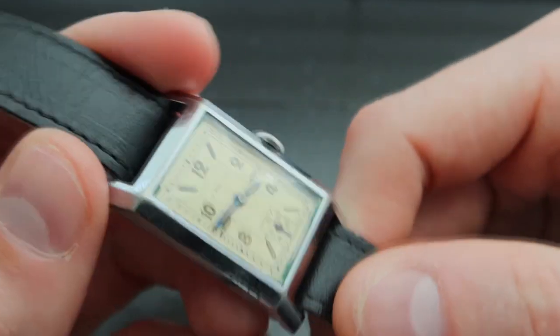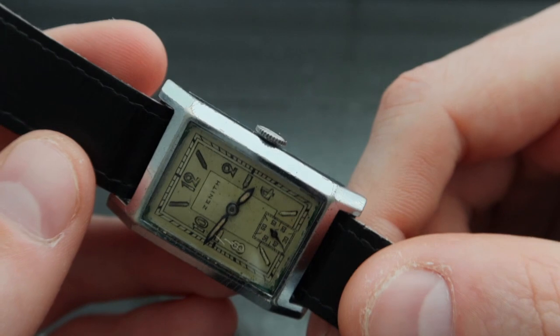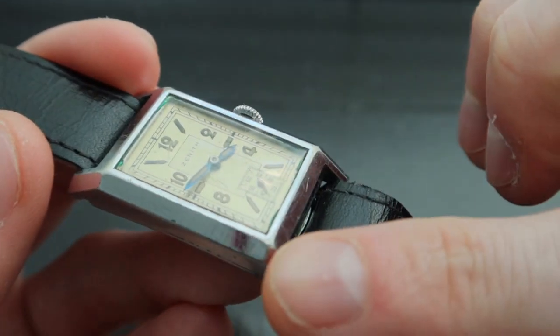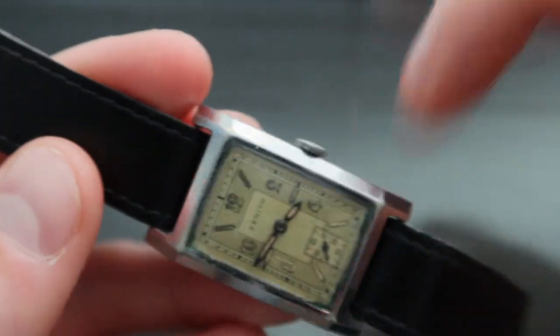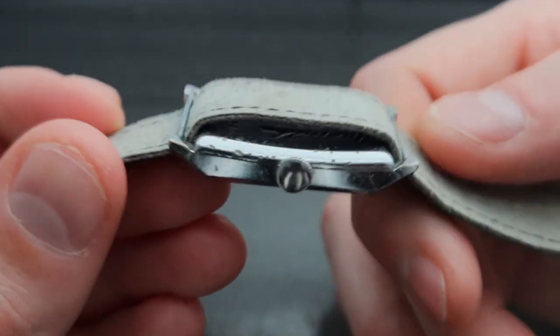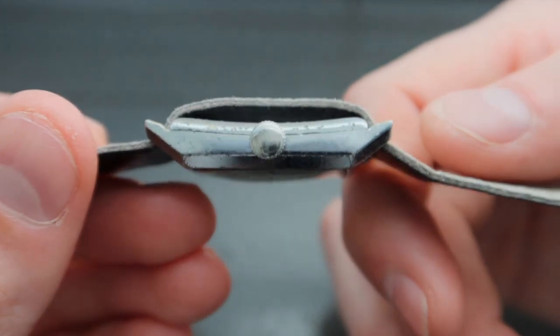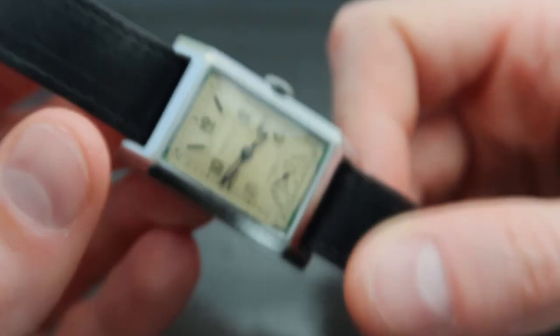The case does show signs of wear, as you would expect from a watch that's almost 100 years old. You can see some scratches on the dial here, obviously some rubbing on the outside of the case, and maybe on the side there you can see some of the age that the watch is showing.